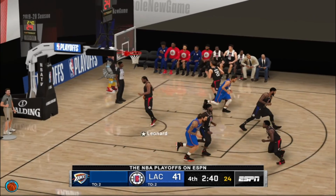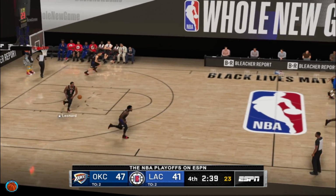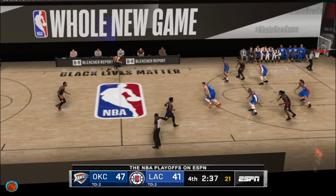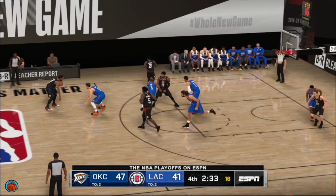That free throw good from Gallinari. His versatility, at least for Gallinari, is something that's so important for coaches to utilize. He's capable of stretching the floor the way he shoots it. Now here's Leonard.